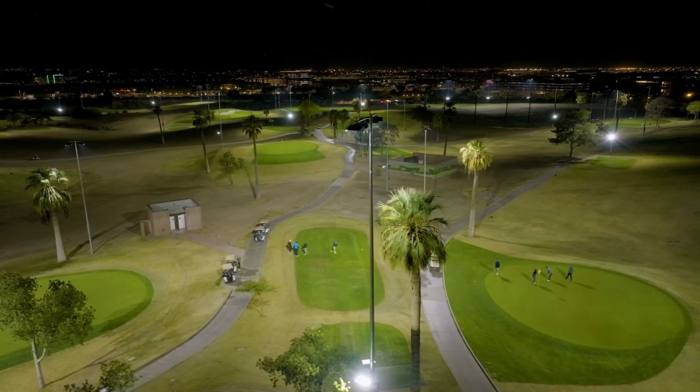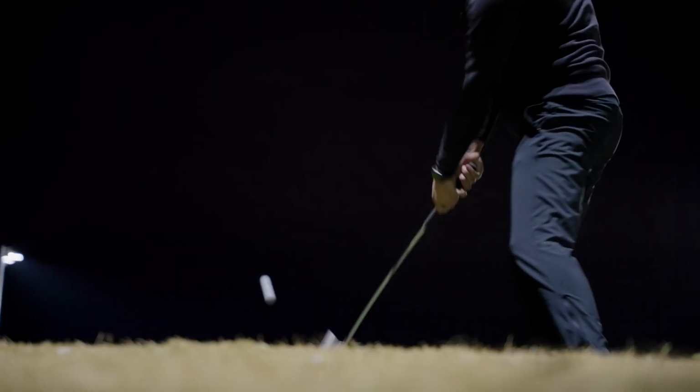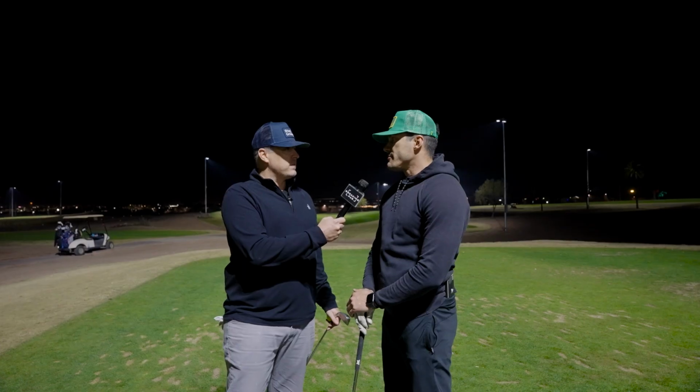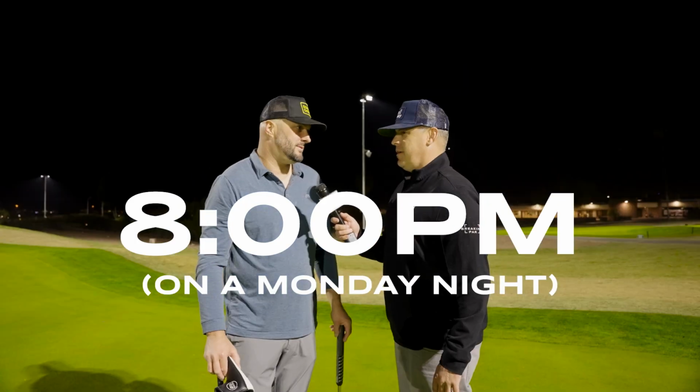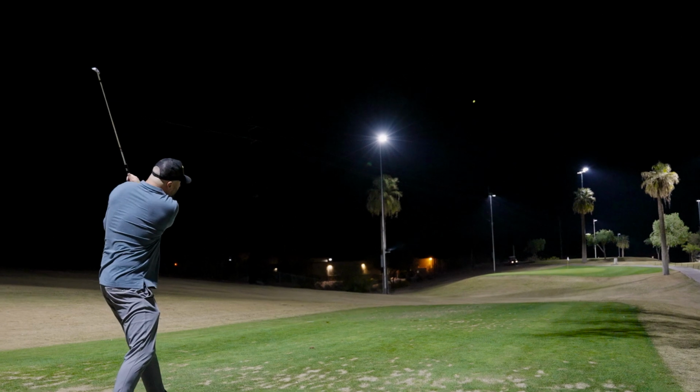It's amazing. This place is unbelievable. I've never played night golf, and it's like daytime, but night. It's awesome. Play other sports that have lights at night, you kind of lose it, but I can see my ball. It's pretty incredible. What time is it right now? 8 o'clock on a Monday night. And we're playing golf. I can see the ball from start to finish.